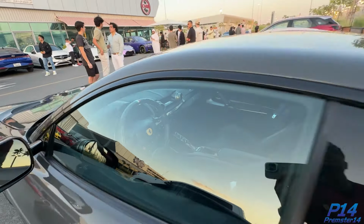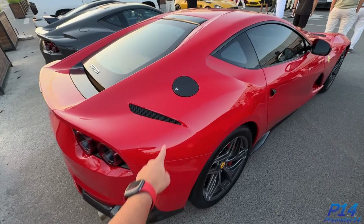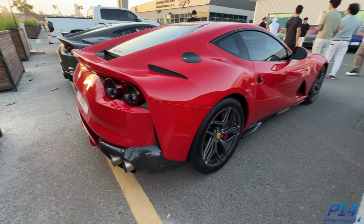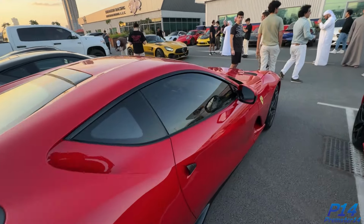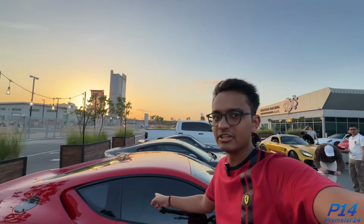The second 812 over there is actually my friend Shoop's car. He just picked it up. Again, all carbon fiber options are ticked. Even the fuel lid is carbon fiber, guys. That's crazy. Amazing. I just had a ride in this. He actually came to pick me up. But what an amazing spec, guys. And this is only driven like 5,000 kilometers. So it's a very super low mileage car right here.